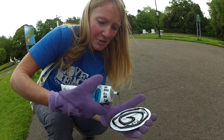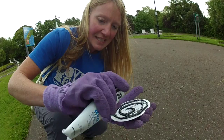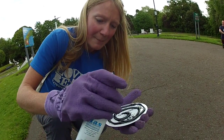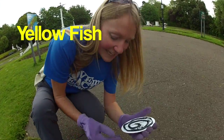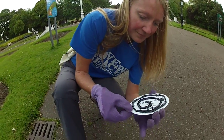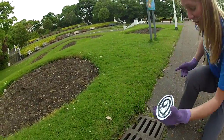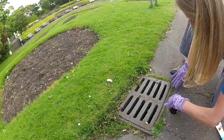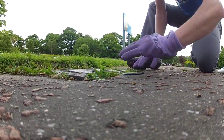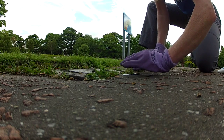These stickers have been used by different local authorities around the UK. It's an Environment Agency campaign called Yellowfish. We will then log where all these stickers have been put on the drains by using a map. So we'll log in today where we're putting them on, and then people will be able to follow the trail of the Yellowfish and see how many they've got.